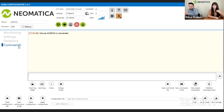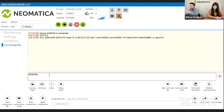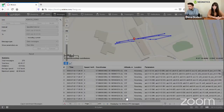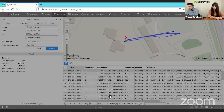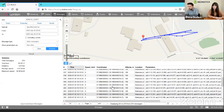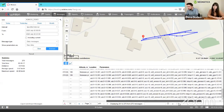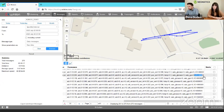The device status will tell us about it. We can check it with our ADM configurator, the PC version, just with this button, or we can check it via SMS or GPRS. I'll show you how we can do it via the VLAN. This is the same device configured to the VLAN, and we update the data. You can see that the tracking device detected coordinates, longitude and latitude, every 10 seconds. Now we can't see anything, but we can see the device status. You can see that it changed from this value to this value.